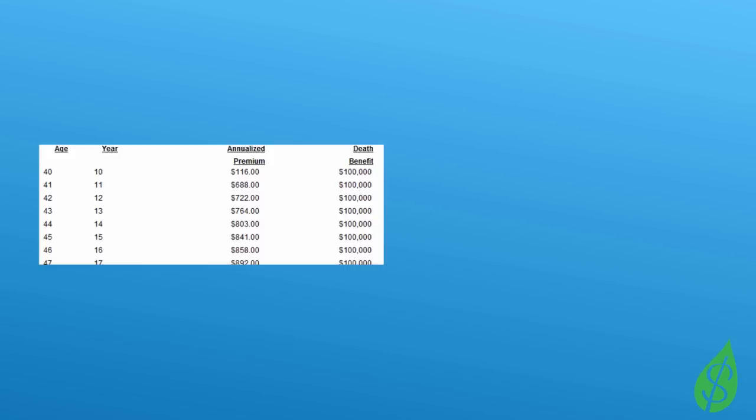So as you can see here, $116 would buy $100,000 on a 40-year-old. But as time increased, every year the premium would go up. Now, I ran this policy beginning in year 10 because I don't sell and I cannot illustrate a policy that shows an annual renewable term insurance. It's not really commonly sold anymore, but that's the way insurance used to be sold.